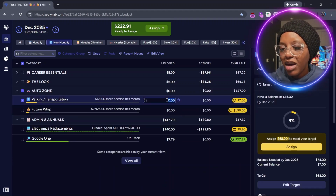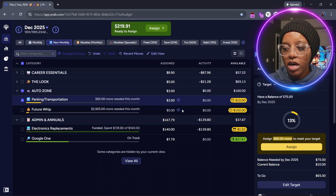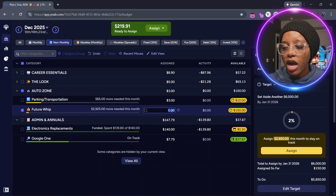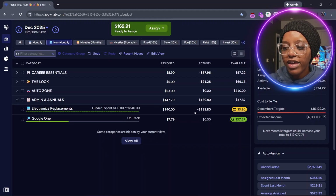Parking, I'll just add 3 bucks to make it 10, just to be like a round number. My future car, I'll add 50 bucks there just to add 50 bucks. I mean, I got all this money that I need to assign. Electronics replacements. So I do know that we will be having some money come out for my cell phone.